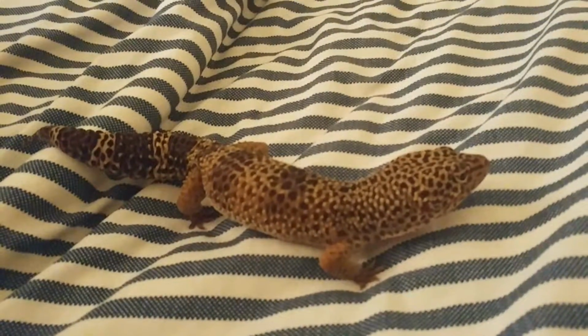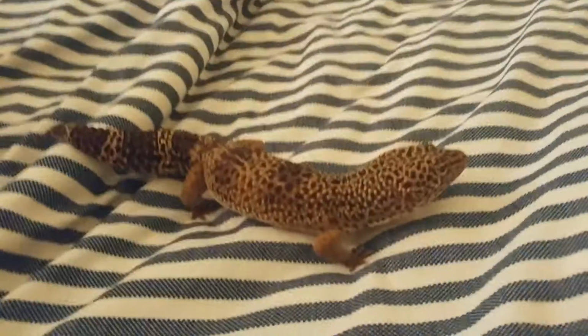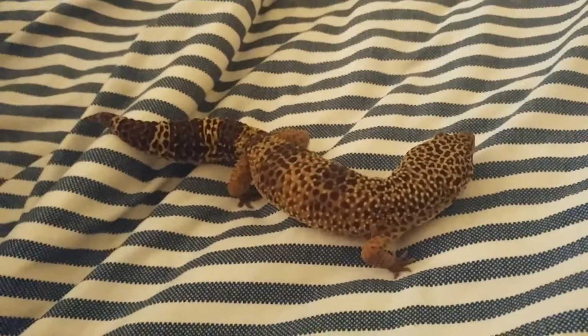So I actually said, "Hey guys, I want to adopt him. How much is he?" They let me have him for free. So that was really cool. They're like, "You saved his life, so he's your lizard." They even gave me the little 10-gallon that he was in for free. And once he got a little bigger, I moved him up to a nice 20 long.